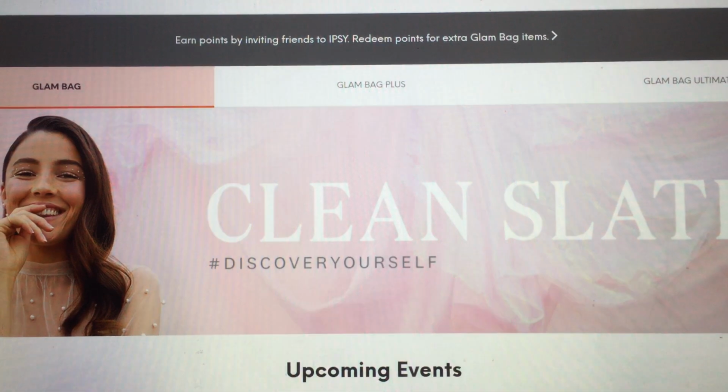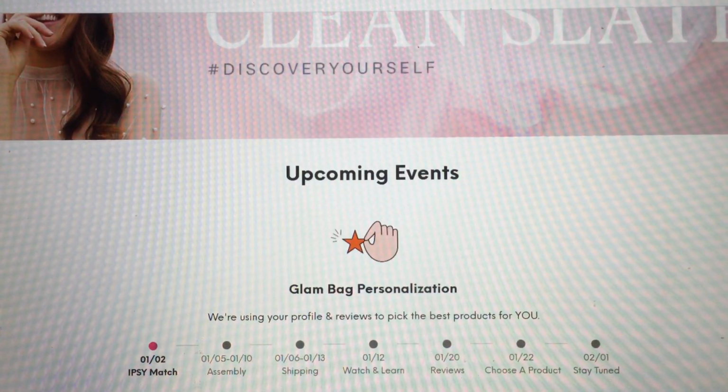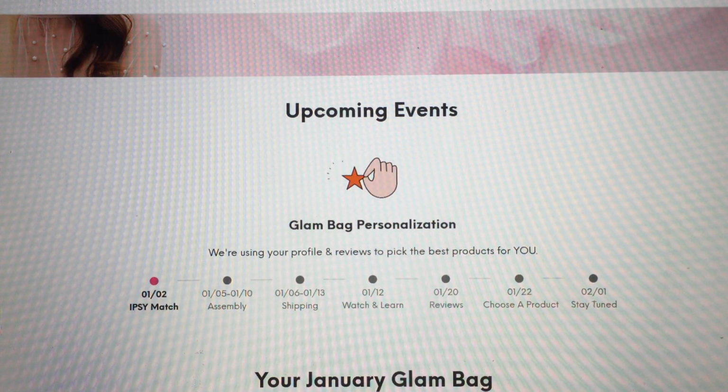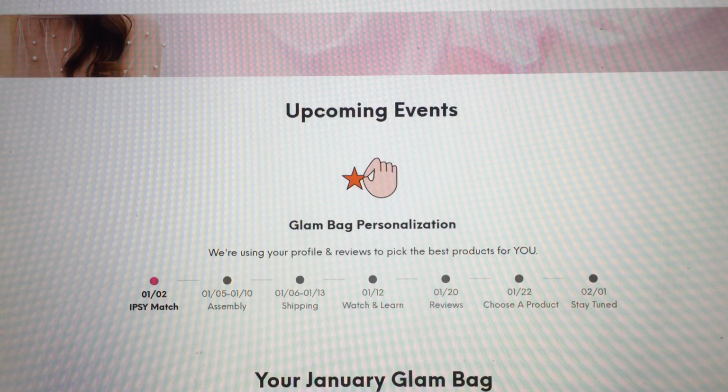So this month they're calling it Clean Slate, and they did some really beautiful bags this month. And you'll see they also gave the opportunity to get them if you're not doing the Ultimate. I think the Ultimate Bag is available for purchase as well. So I think they did some really nice things this month. So what they do, and they give you a little shortcut of what's going to be this month.